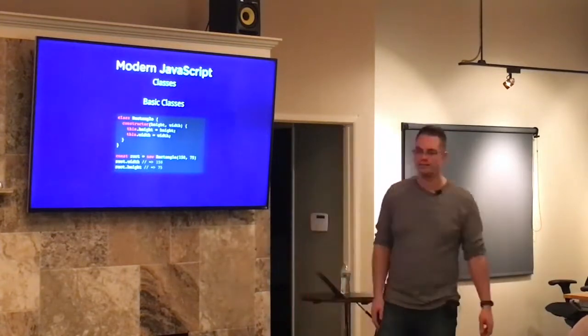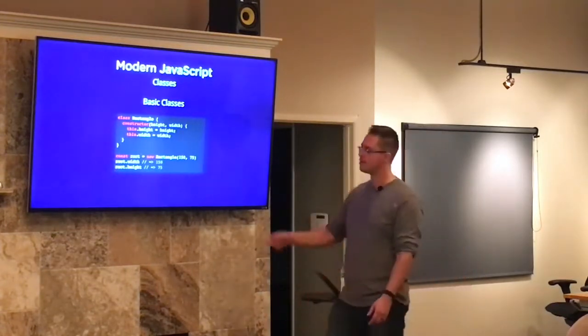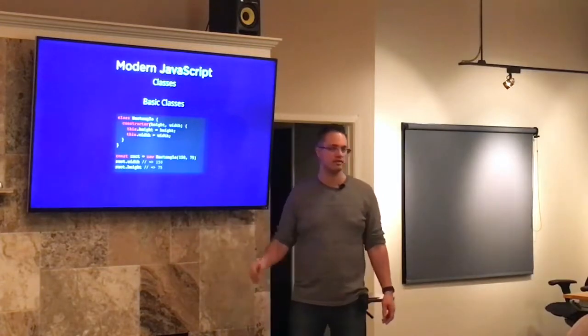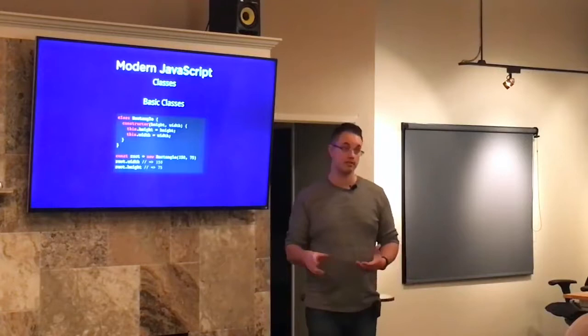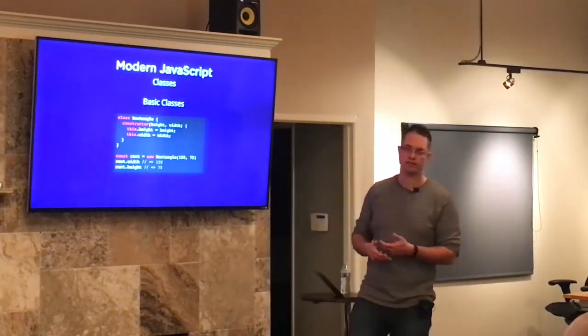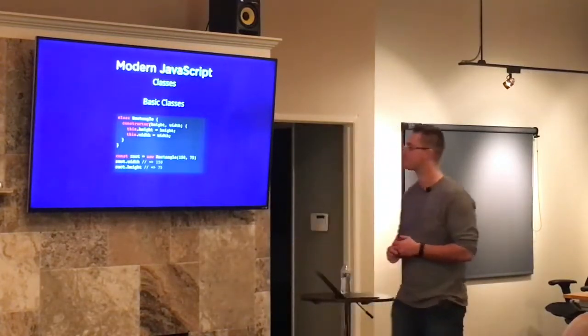All right, you get the idea. If you've done other languages that have classical inheritance, this looks very similar. Now, there are some differences underneath the hood because it's still using its prototypical inheritance and everything, but I'm not going to go into that in this talk.